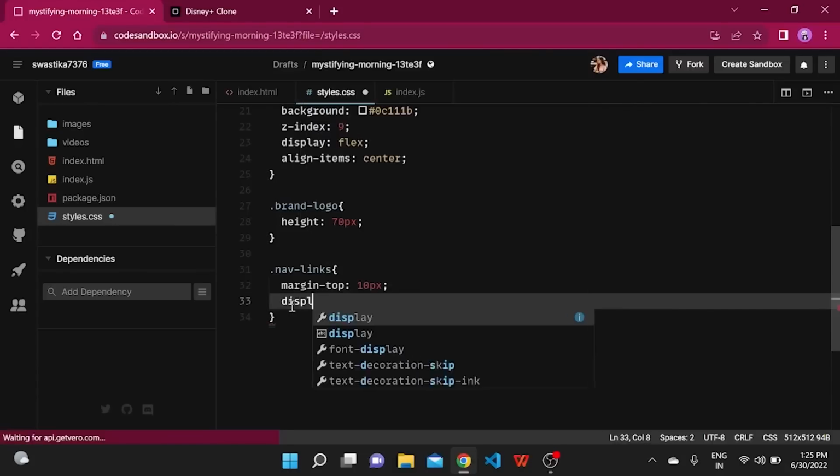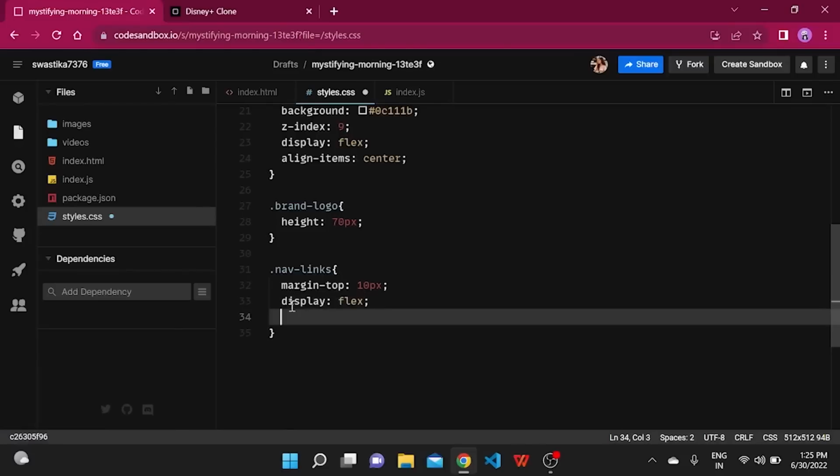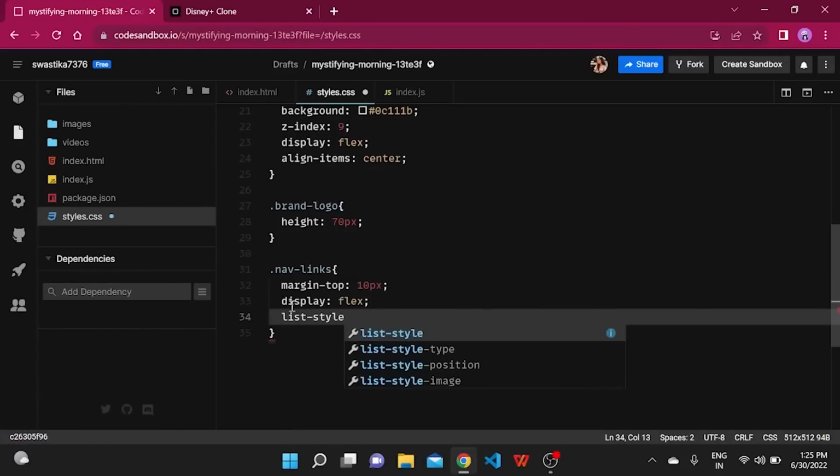We'll also set the display here as flex, and the list style will be none, so that we get rid of all those small dots that we have there in the list.